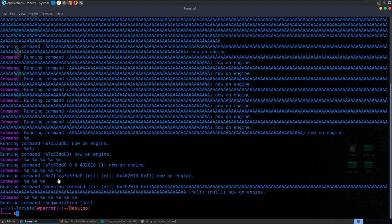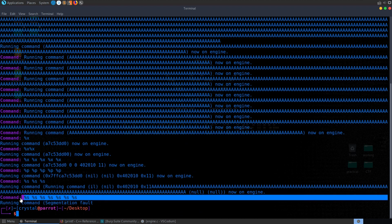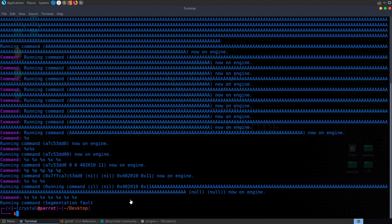So it's going to go to whatever address is on the stack and then interpret the value at that address as a string. In this case, we've basically put in a few values there, and it's tried to interpret one of these values as a memory address and caused a segmentation fault because it can't do that.